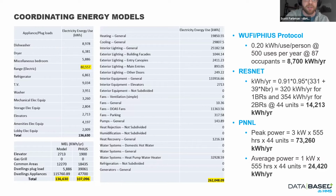And just on the screen here, I thought it was interesting to highlight one discrepancy that I saw, and we talked through with Tom and his firm, the protocol to analyzing cooking energy on the range. And right here on the right-hand side, I have summarized 3 approaches just to throw it out there. So the WFI Phius protocol is based on a kilowatt hour per use, and they estimate 500 uses per person, and we've got 87 occupants. We end up at about 9,000 kilowatt hours a year.